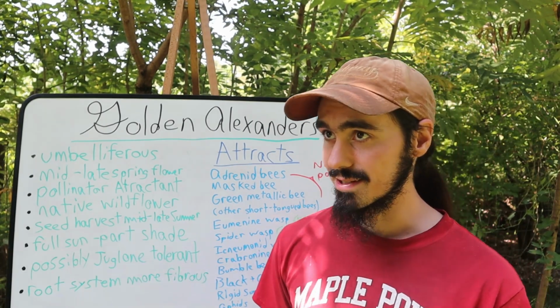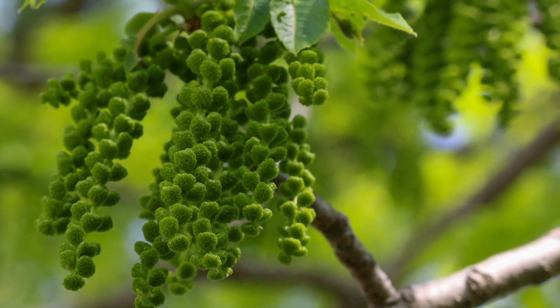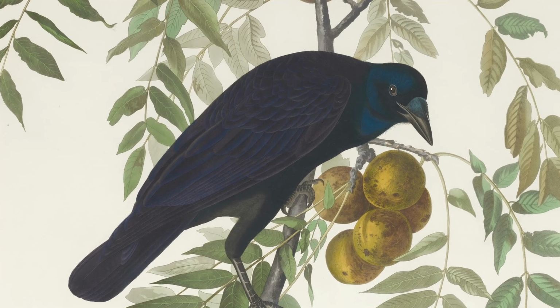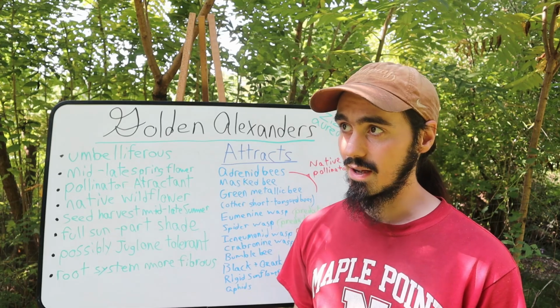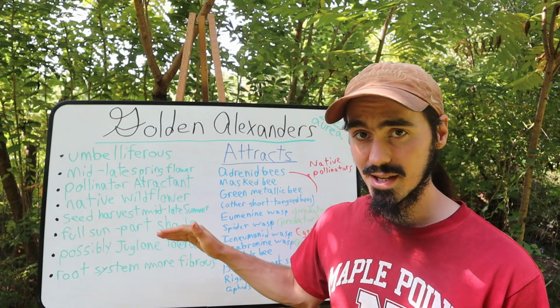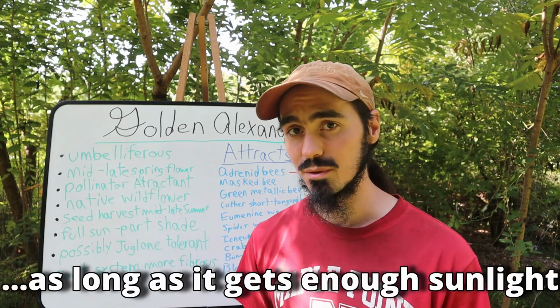So juglone is kind of a plant toxin that the black walnut trees and other related trees like hickory and such can produce, right? And it can affect the soil. This chemical will leach into the soil, and it can act almost like an herbicide to certain plants, right? Especially certain crops. But this golden Alexander is actually not necessarily affected by it, at least not to a meaningful degree.